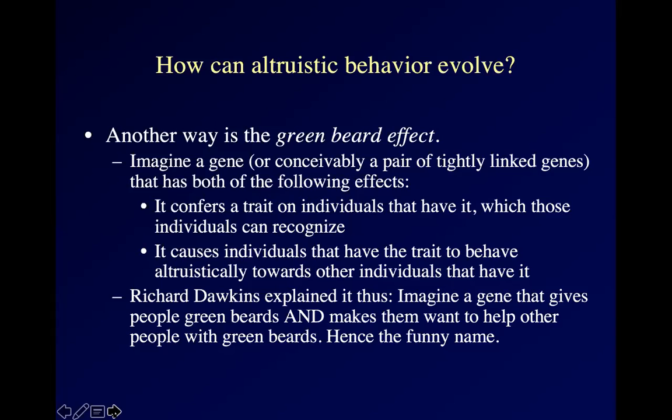Under those circumstances, it's possible for that gene to be favored. If you have a green beard, says Dawkins, that's actually favored because it means that everybody else in the world with a green beard will be altruistic towards you, and you can get benefit. Anytime you need $50, you can walk up to anybody with a green beard and they'll happily give you $50. Of course, you have to do the same with them, but under the right circumstances, green beard genes like that can be favored.